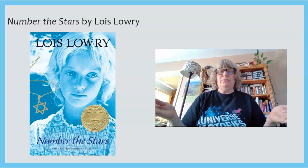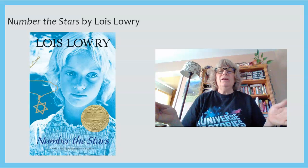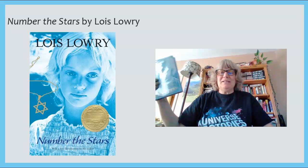So, will Anne-Marie and her family and others be able to save the Rosens and the other Jews? What would you do if you were Anne-Marie? Would you help? Not help? What could you do? Find out if Ellen ever gets her necklace back. Check out Number the Stars by Lois Lowry.